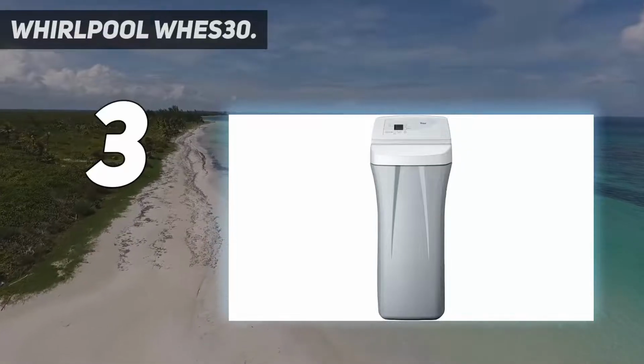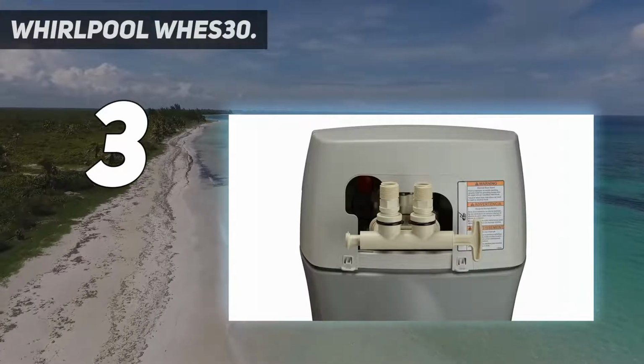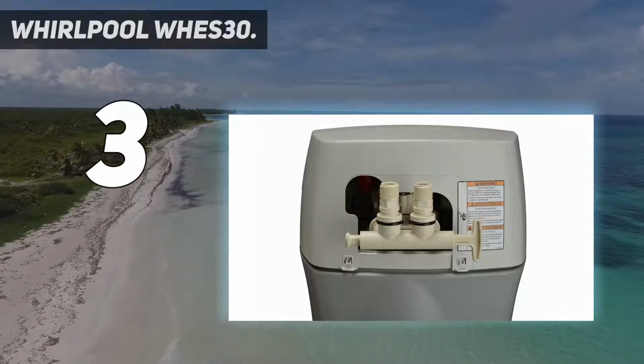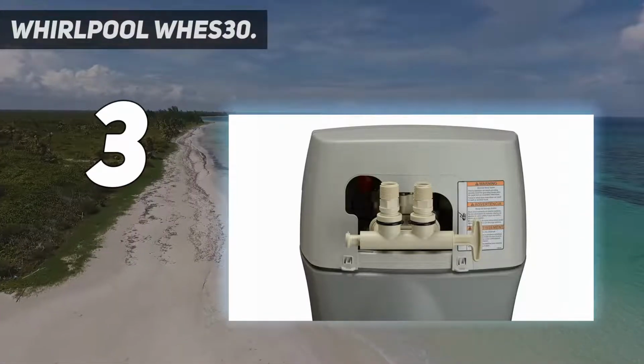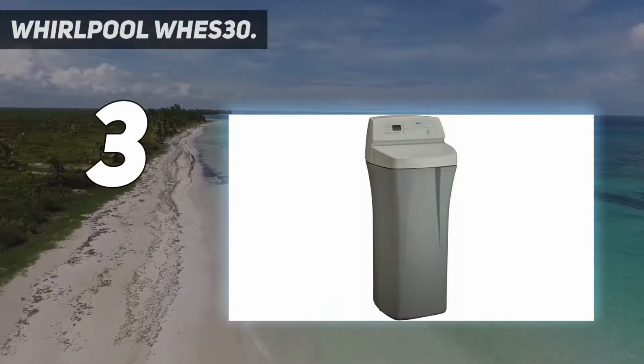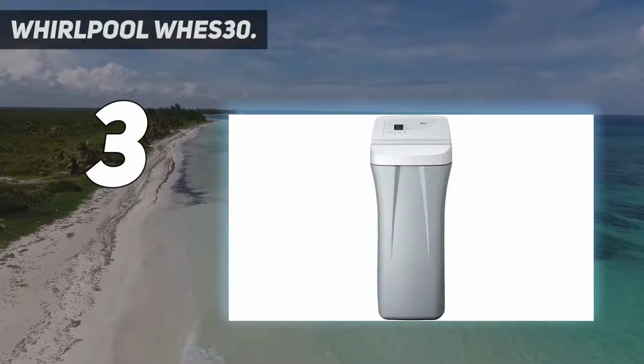Whirlpool WATERBOSS 30. With the ability to remove up to 140 GPG, the Whirlpool WATERBOSS 30,000 grain softener has one of the highest hardness ratings of any softener on the market. Add that to a 9 GPM service flow rate and you see why this is one of the best systems for homes with extremely hard water, and also the best value water softener.